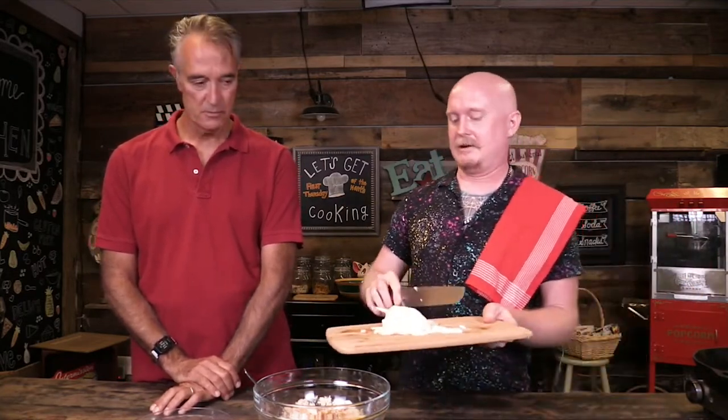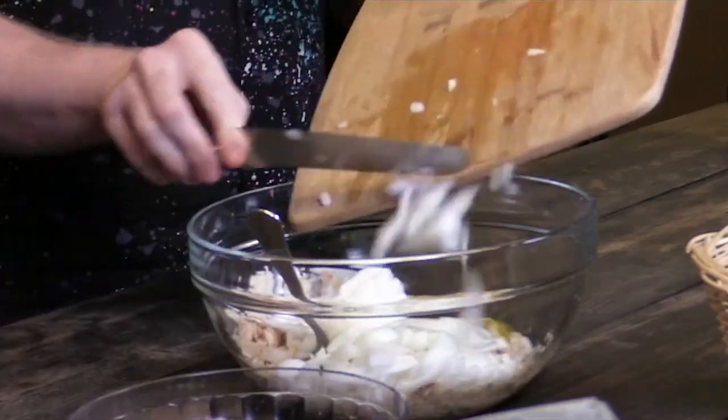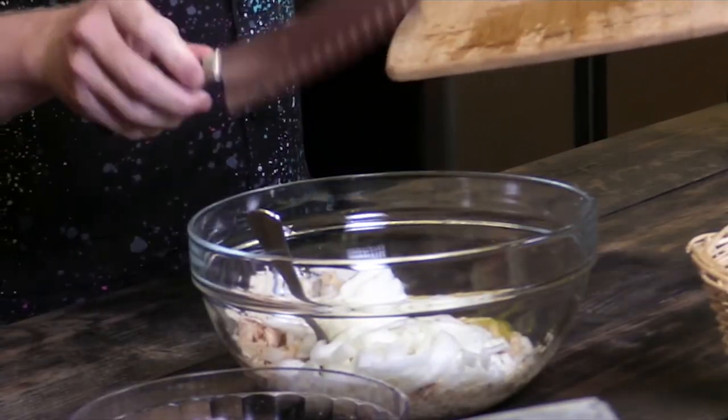Just to let you know, Cosmo, I'm on board with the claw. Oh, good. And you can scare your kids with it, too. Yeah, that's always the thing. There we go. Looking good.